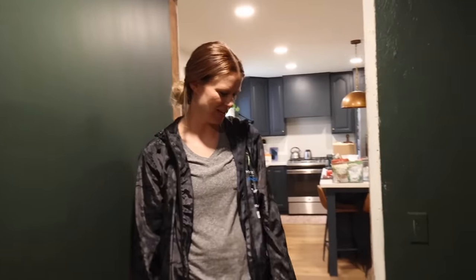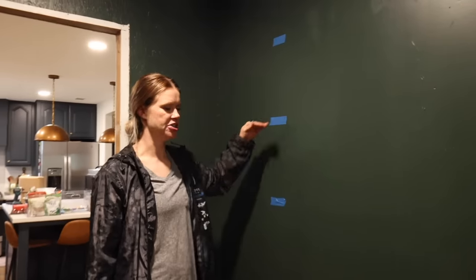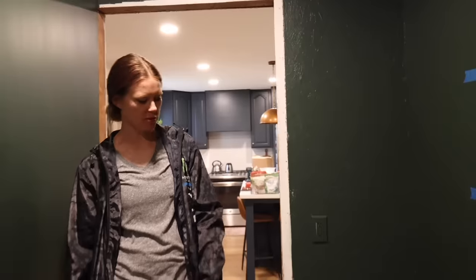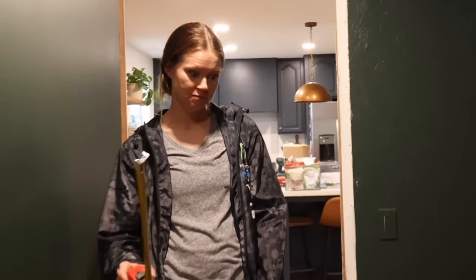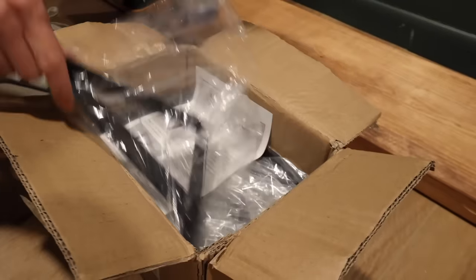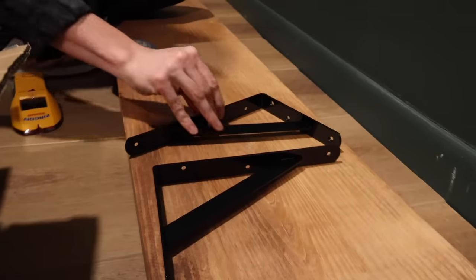That seems good, doesn't it? Yeah. And we figured out 13 inches between was a good height, and then I have a little bit more space on the very top, a little bit more space on the very bottom. Once I figured out the height for the shelves, I started attaching these brackets that I found on Amazon.